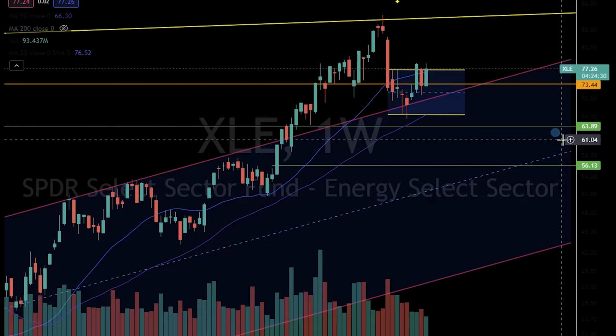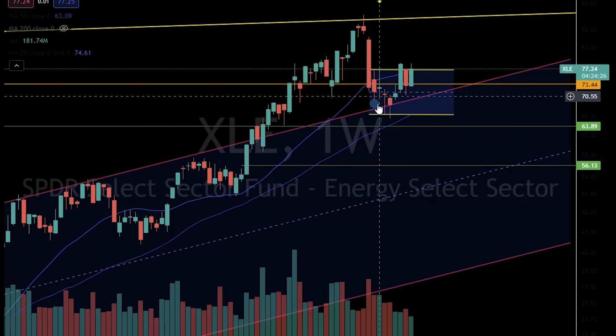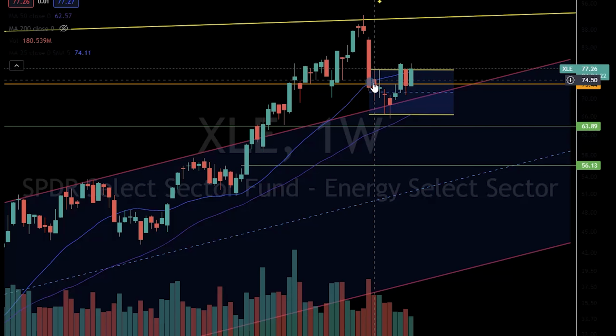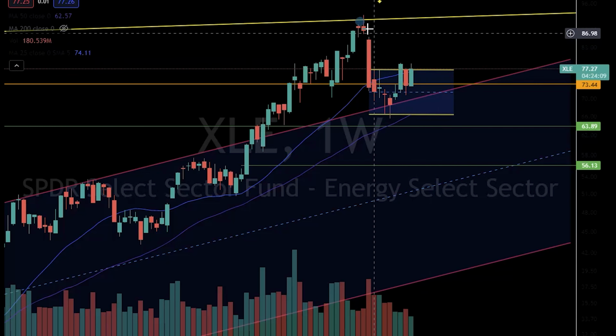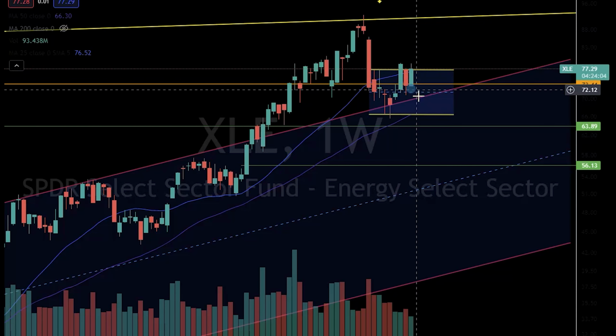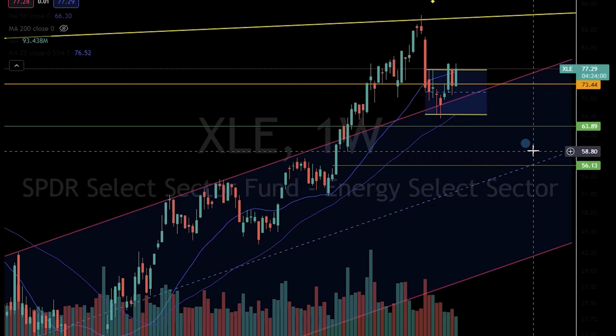XLE is testing its 25 weekly moving average, and you can argue this is an inside bar bear flag. So as long as you consolidate inside of this wide range red bar, which is on high volume as well, 244 million on the week, this does stand to suggest that it's going to take a lot of consolidation to try to break up, but this technically is inside bar bearish consolidation.